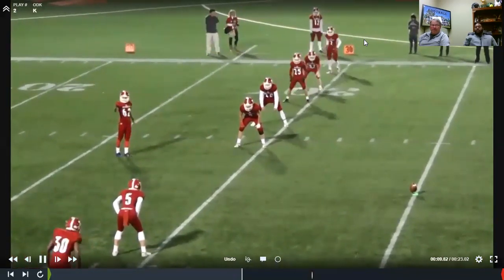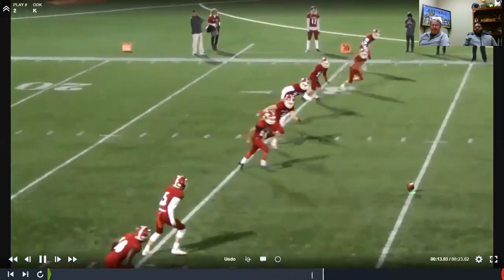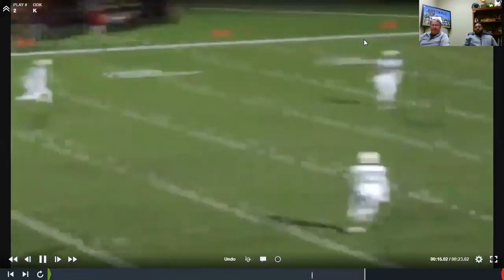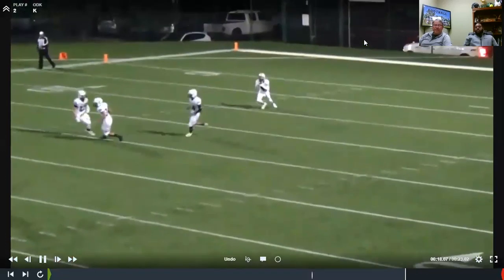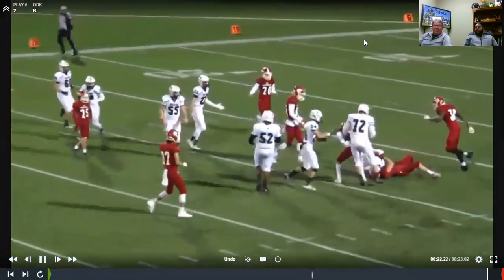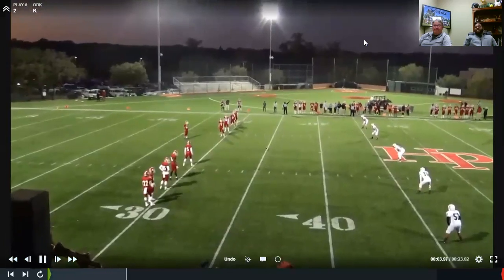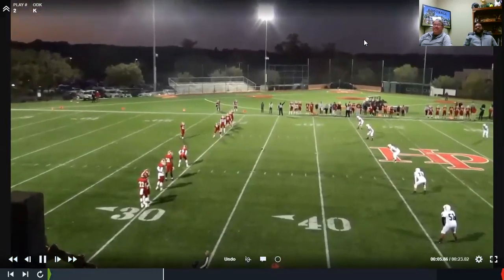Back deep, we got Zach Vellante, number 6, and Luke Jackson. There he is, Zach Vellante. Good return, out to about the 25. It's crazy, it's like 3 kickoffs.